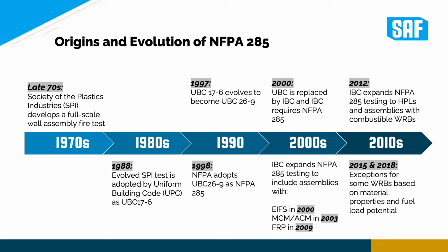By the late 1970s, SPI had completed the terms of its consent decree. The tests they developed to determine the effects of foam plastic insulation in a wall assembly would be full-scale, a full 2 stories in height. Over the next decade, the test would be refined numerous times, and by 1988, the test is officially adopted by the Uniform Building Code as UBC 17-6. The test would evolve further to become UBC 26-9 in 1997.